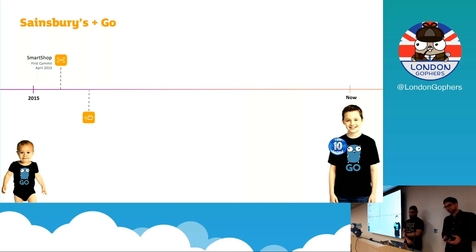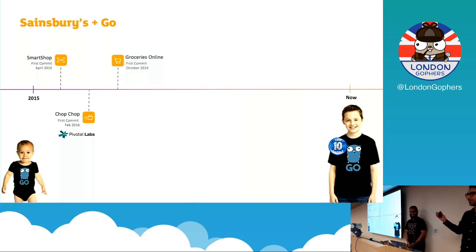Soon after that, another mission started, which originally branched out with Pivotal Labs. It was a bit of a co-organized thing. And they had their first Go commit in February 2016. We have a Chop Chop member here as well. And also Grocers Online. It didn't start in 2016, but we started using Go with our Grocers Online platform, a massive platform that Sainsbury's offers, in October 2016. So you can see fairly early adopters to some extent.